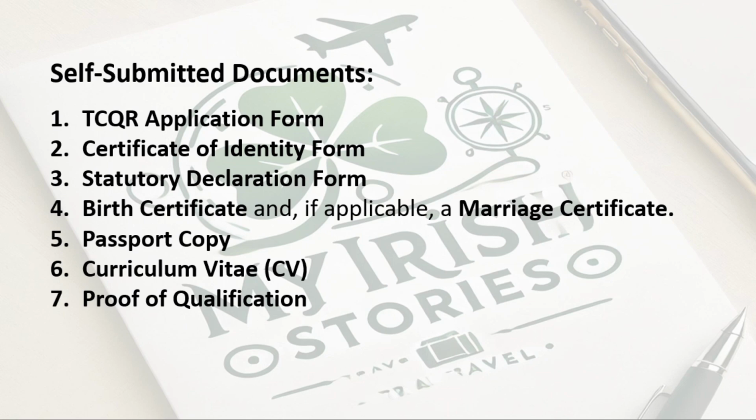And the sixth is a CV. List your education, qualifications, and work experience. Your CV is important, so make it well organized, and don't forget to add CME, that is continuing medical education, and relevant coursework too. And the seventh is a proof of qualification. This could be a copy of your degree or a registration certificate.